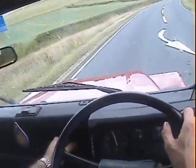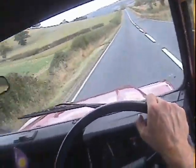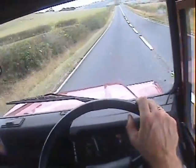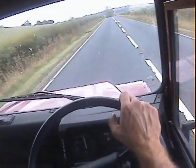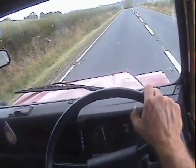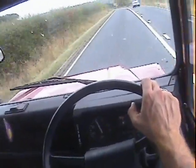Just close these vents. Put some noise down. Gearbox feels fine. All these gears all select properly. Everything does as it should. Drivetrain feels pretty solid. If I let my foot off, there's just the merest hint of backlash in the transmission, but no more than that.